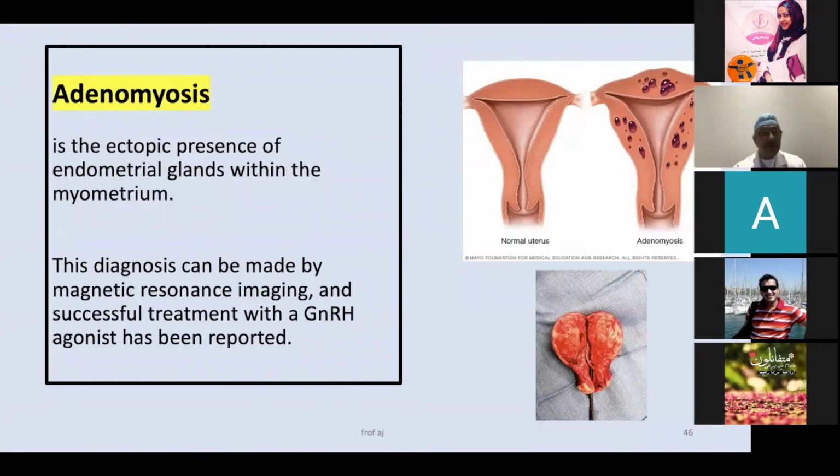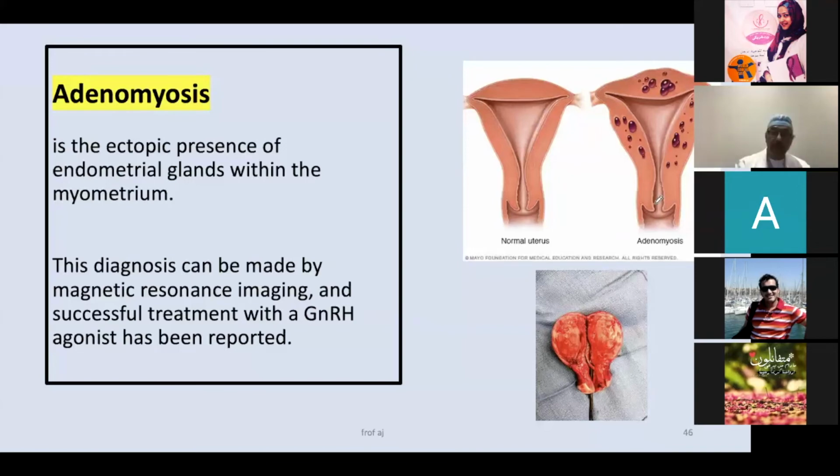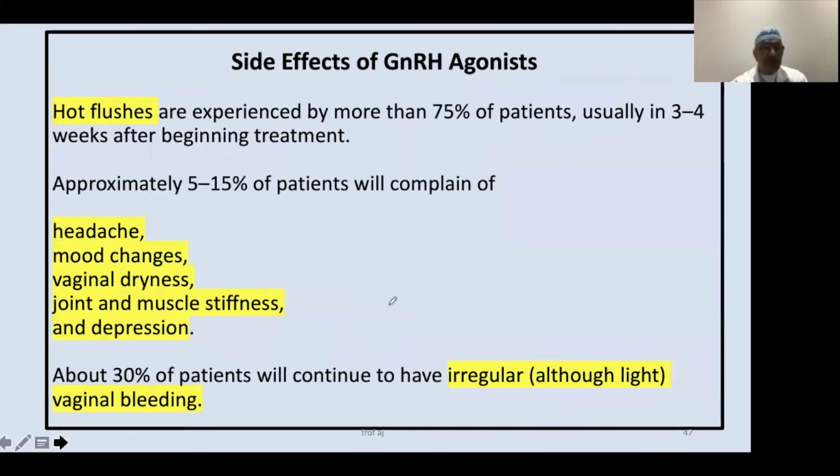The diagnosis can be made by magnetic resonance imaging, MRI, and successful treatment, very successful treatment with GnRH. Although the definitive treatment is removing the uterus. Side effect of GnRH, hot flushes, experienced by more than 70% of patients because it actually makes them menopausal. After a few months of GnRH, you'll find that 75% come complaining of the hot flashes.